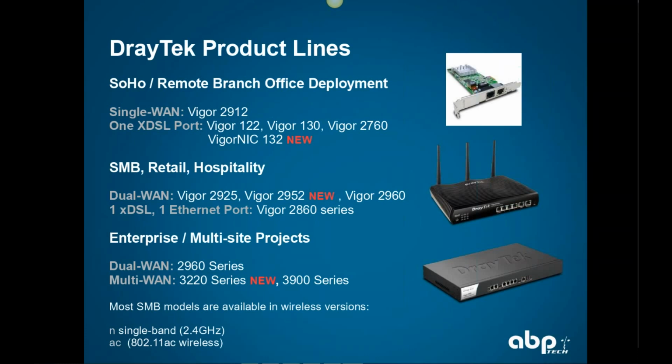So here's just a quick overview of the product line, so you can see where our wireless offerings fit in the mix. I don't want to bore you with all the details on every DrayTek model, but DrayTek routers can support a wide variety of WAN interfaces: cable, ADSL, VDSL, fiber, 4G LTE, and of course Ethernet, depending on the model.